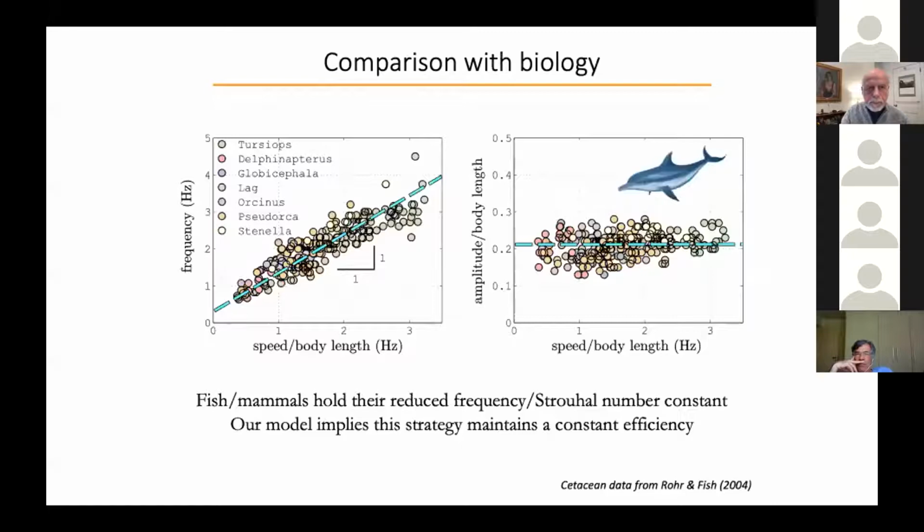We can compare a little bit of that with the biology. When we look at the amplitude of the motion of the trailing edge, this is for a bunch of dolphins, and the data is from Fish and Rohr. We can see that there's a sort of linear dependence between the amplitude and the speed of the animal within the scatter. And so what does the model say about this?